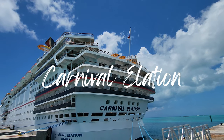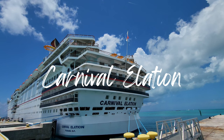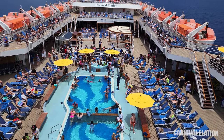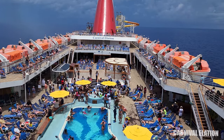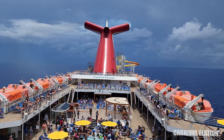Welcome to the Carnival Elation. We're going to take a tour of this ship from the top down. As one of Carnival's smallest ships, I was surprised how roomy and spacious this ship is. Let's go check it out, starting on deck 15.